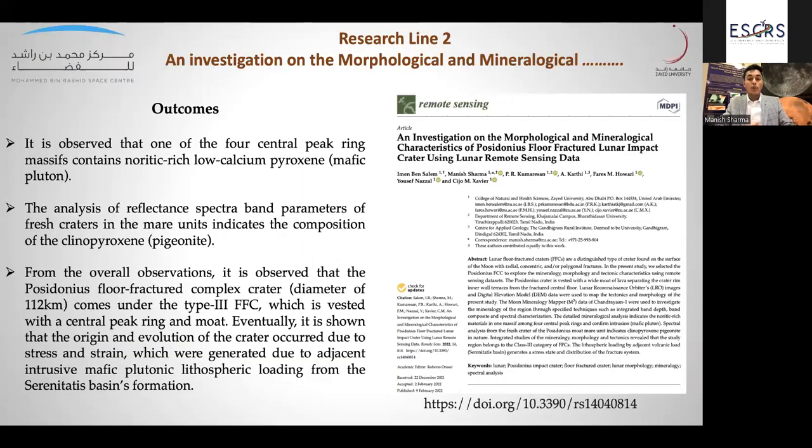The outcome of this study was that one of the four central peak rings of the massif contains noritic-rich low-calcium pyroxene, which is a mafic pluton, which shows that this is a floor fractured crater type 3 unit, and which puts this crater in the FFC craters. The analysis of the reflectance spectra band parameters of the fresh crater in the main unit indicates the composition of clinopyroxene, which is pigeonite.